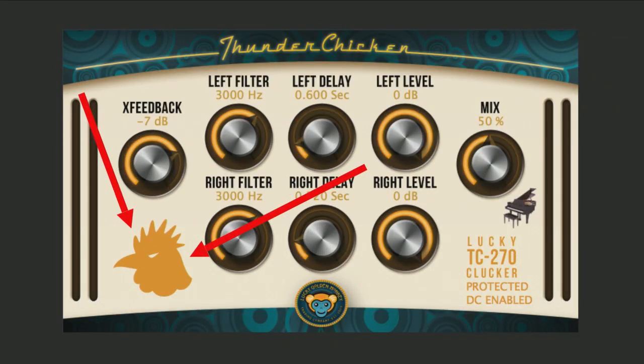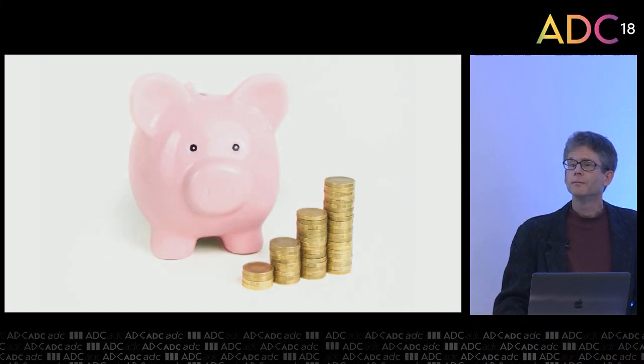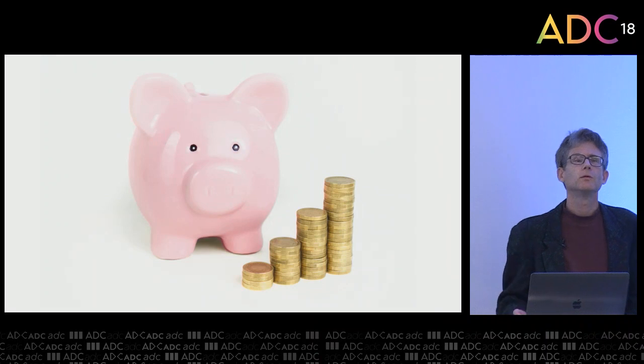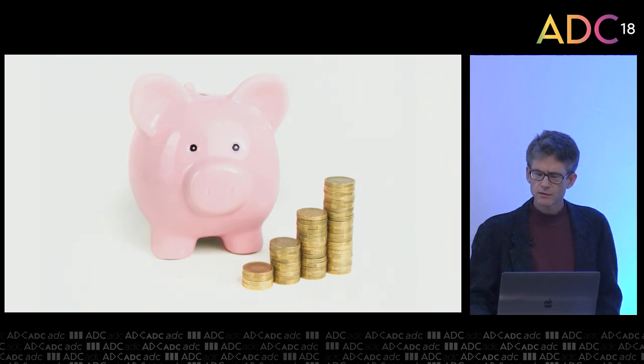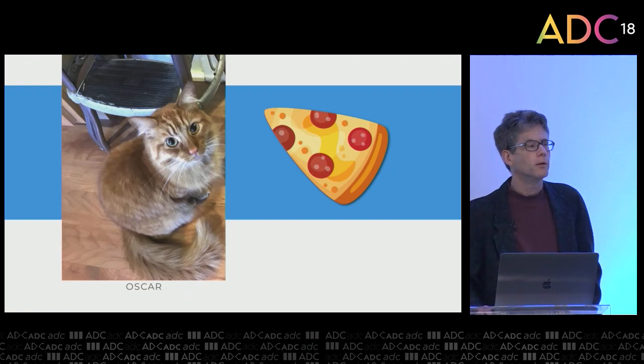Now what happens, you actually find that Thunder Chicken is really successful. It gets great reviews on the web, and a lot of people start using it. The amazing thing is, you start making some money. And because of that, you feel you've actually had the software dream. You feed Oscar some pizza, and you're ready to rock and roll.